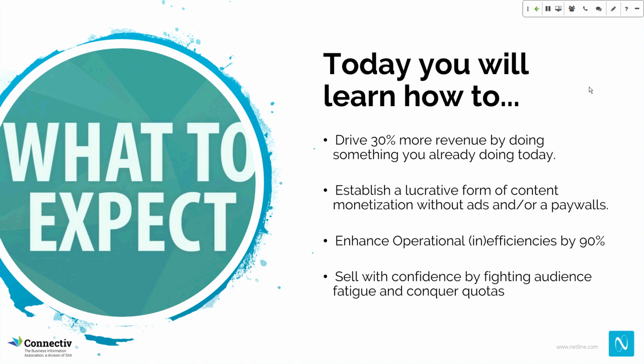So the 4 bullets in front of you today are what you should be walking out of this session understanding, which is how you can turn existing content, typically gated content, into an instant and always on 30% increase in revenue associated to that content. Doing so without actually establishing ad units around it or paywalls or any derivative of the sort. Enhancing operational efficiencies or inefficiencies that you already have. And then selling with confidence, and we'll get to that towards the end.